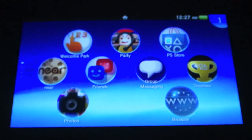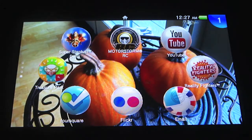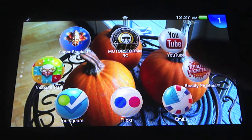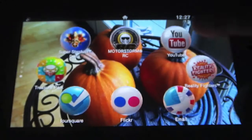So the first one is a pretty big one. They have added an email application to the home screen, as you can tell here. I am not going to open it all the way because my email address and personal information is inside of this application. So unfortunately I cannot give you guys a full demo of the actual app itself, but you guys can go ahead and check it out when you get this update for your PS Vita system. So that's a pretty cool feature.